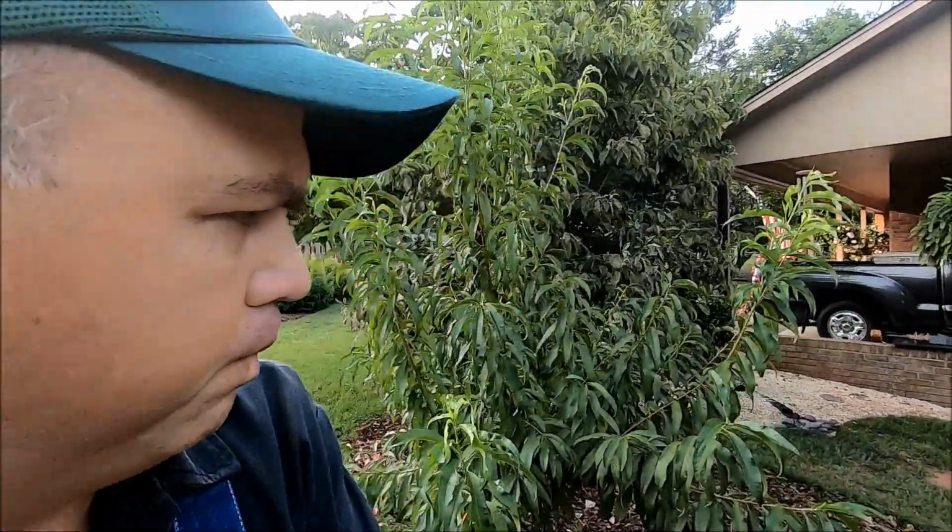We're out here in the yard. I told you I would do a little walk around, kind of show you some things, what's going on a little bit. And thought I'd start with this peach tree. If you remember, back last winter, we moved this tree and planted it in its current location. So I'm going to show it to you just a little bit.